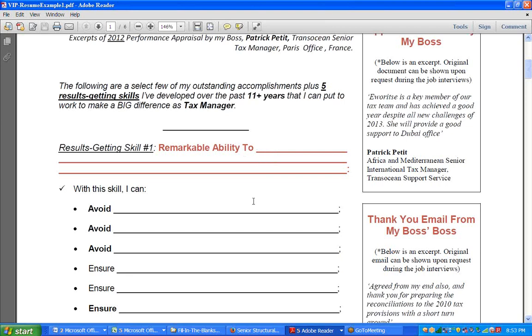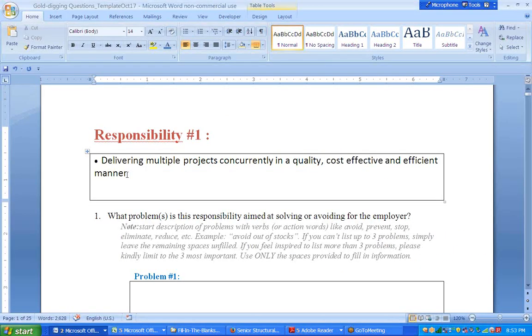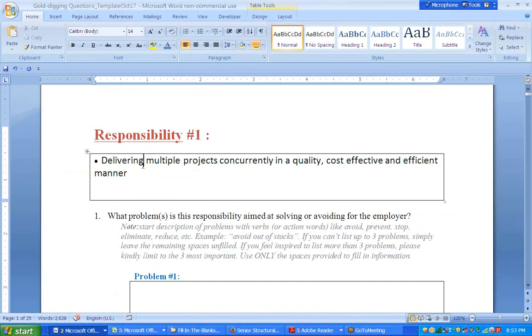So in that case, this skill, we just copy this one here. So we can say able to deliver multiple projects concurrently in a quality and cost-effective manner. You see that? To make things easy, instead of delivering, we can just say deliver multiple projects concurrently in a quality, cost-effective, and efficient manner. Okay, that is the first responsibility.